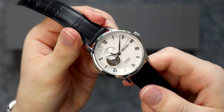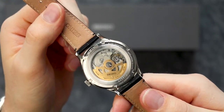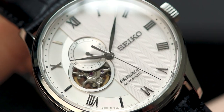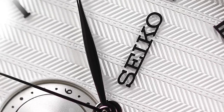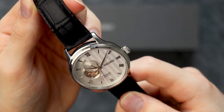Okay, so here it is. This is the Seiko Presage from the new Zen Garden collection, featuring one of Seiko's in-house movements, and as you can see, there is the Zen Garden inspired detailing on the dial. So the dial is kind of cut between the 11.5 and the 6.5 marker.